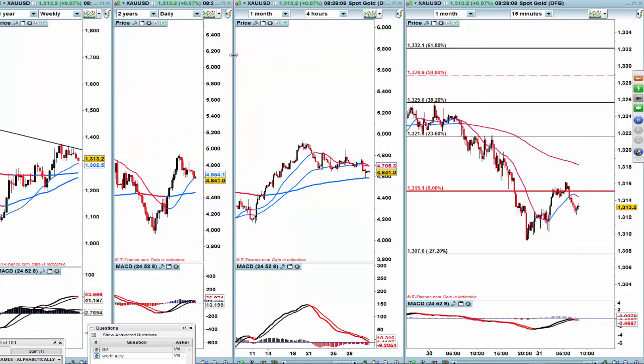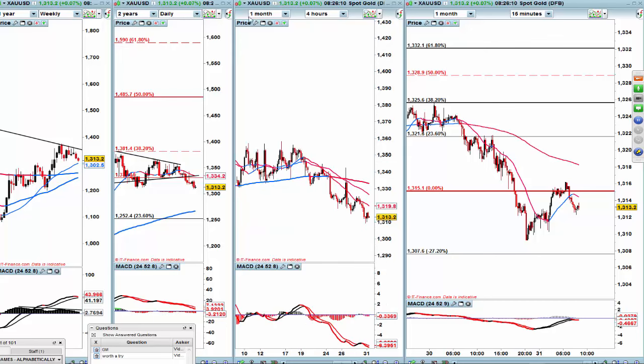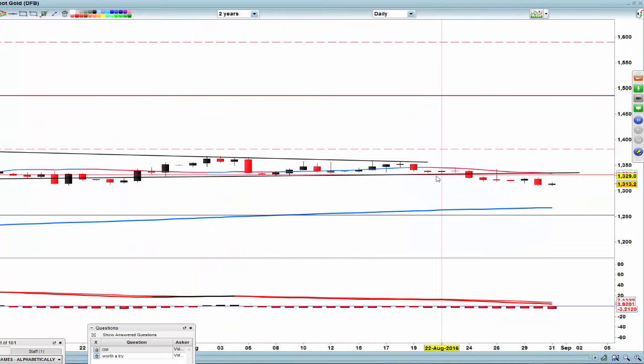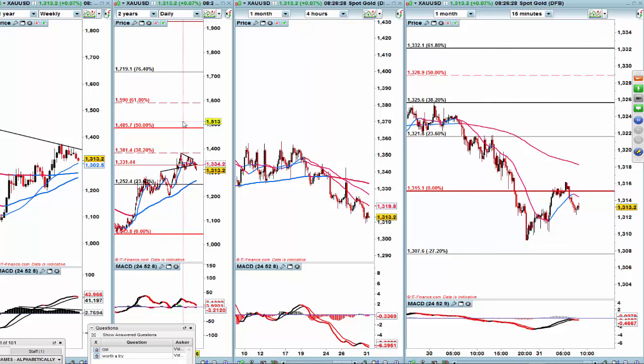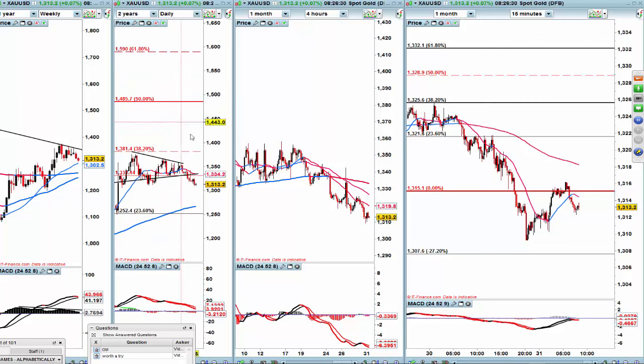Gold. I see this as weak. I keep reading reports about how people should be buying gold, being told to buy gold. I've been reporting how this is just weaker. I think we could come all the way down to 1250, 1260. And today, if you're interested in gold, have a look at that after the jobs data.